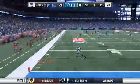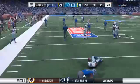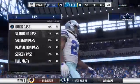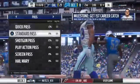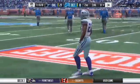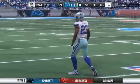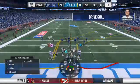Here now the punter, Martin, booming this one away. Just a 2-yard return there following a punt of 48. And the Cowboys will be backed up to start the drive. They'll have it 1st and 10. And not great starting field position here for the offense.